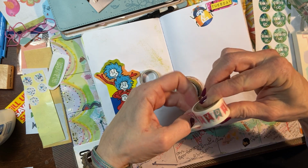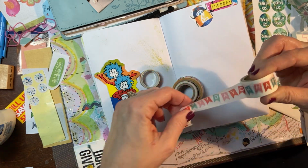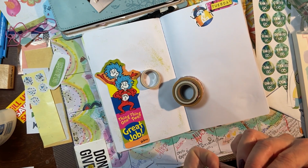But I'm not in love with the colors as much. Oops, and I'm making a mess. I don't know. I don't like it, but then I have to stop myself.